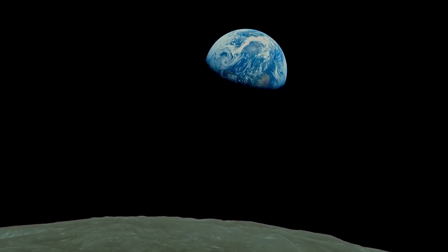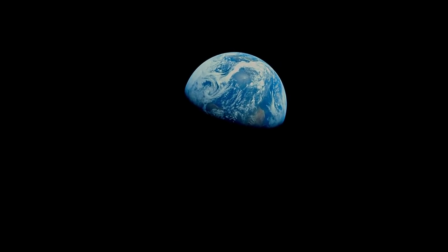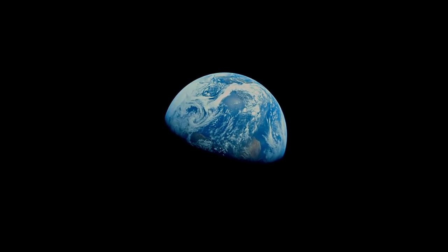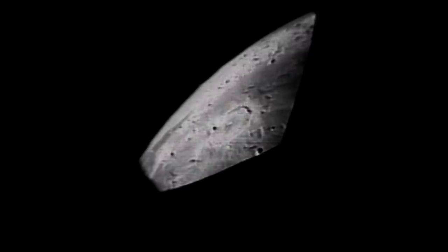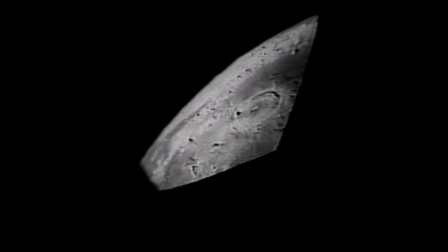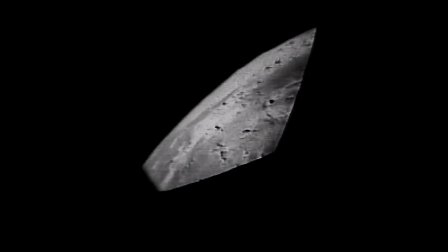The photo of our blue planet became an iconic picture. For the first time, people became aware of how fragile the Earth is. This portrait of our home planet is regarded as the mainspring of the environmental protection movement. While orbiting the moon, the astronauts read the first lines of the story of creation from the Bible. Their Christmas message was heard by over a billion people.